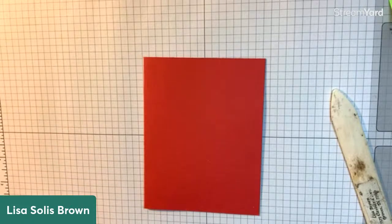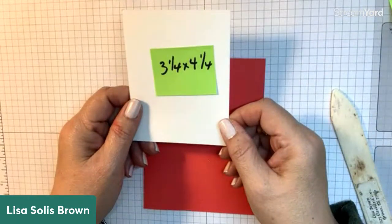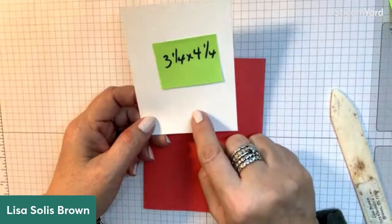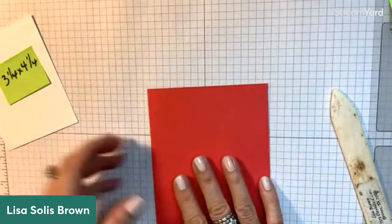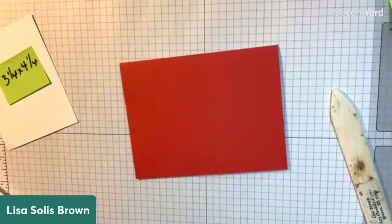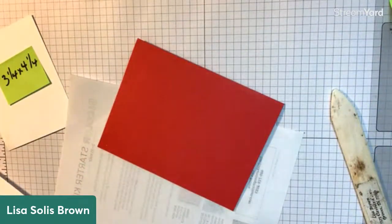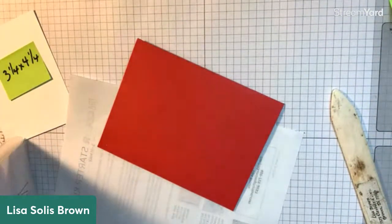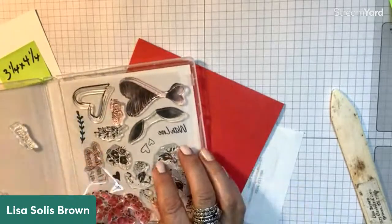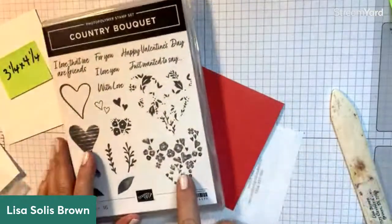Next, I have a piece of basic white, 3.25 by 4.25. Okay, so we're going to do some additions to this, but first I want to go ahead and we're going to make this a landscape card, and I am going to get a piece of scrap paper, okay, and get my stamp. So I'm using this one that's the floral and the hearts mix. Let me show you. I'll show you on the front right here.